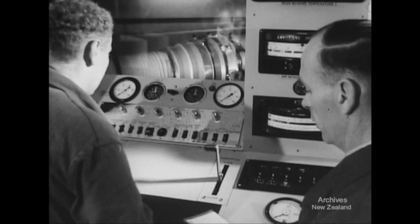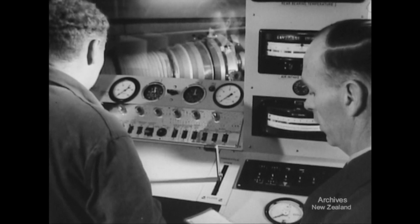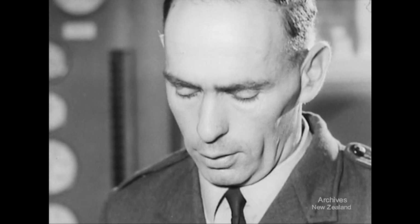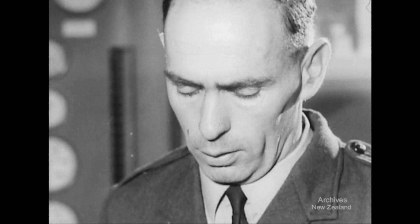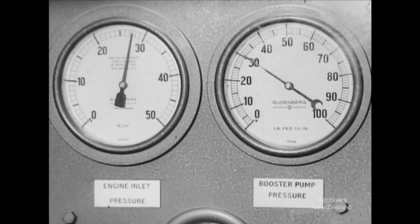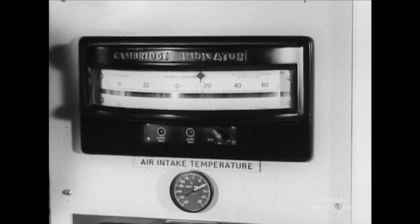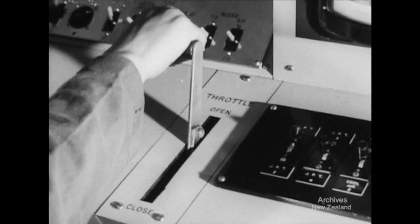Cell ventilator on. Cubicle ventilator on. Anti-icing open. Master start on. Igniter both. Fuel pump on. Ram bleed off. Air intake temp on. Instruments on. JPT number 1. Throttle closed.